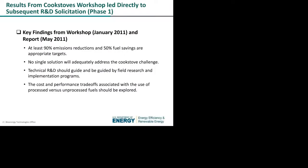So I'm going to take a few minutes. Unlike some of the other presentations, I'm really not going to focus on any particular projects. I'm going to tell you a little bit about our engagement and how the DOE has been involved, tell you about our portfolio of projects, some of the technical advances, and our interest in improving the data quality and the science and understanding, and ultimately how this information can get shared.